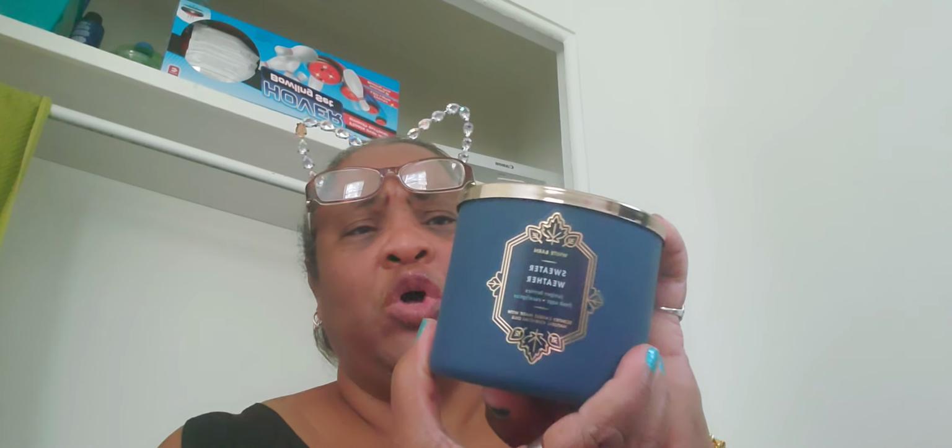And the next one is Weather, and the royal blue, pretty, and gold, which goes really good together. And this was $26.50.